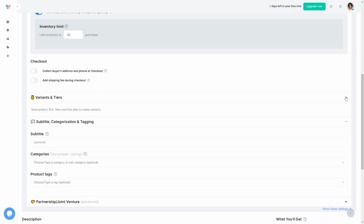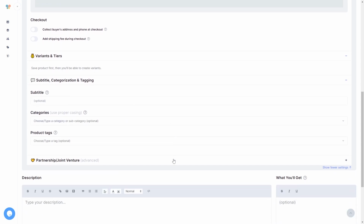So it does allow us to make a variant and different tiers for our product. We do have to save the product first, so we'll come back to this. And then there's also subtitle, categorization, and tagging. I do like that it has a little explanation bubble, so you can hover over it if you're not sure what exactly it is. You can make a subtitle, so maybe a longer description or something like that. You can also add a category and a product tag.